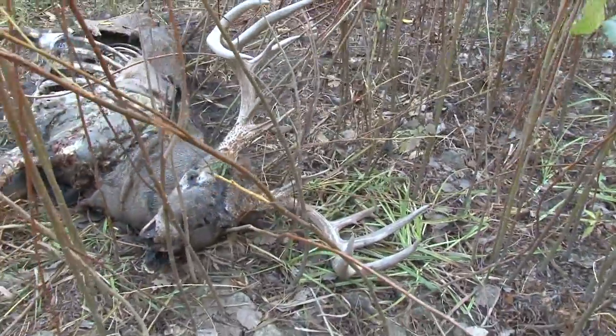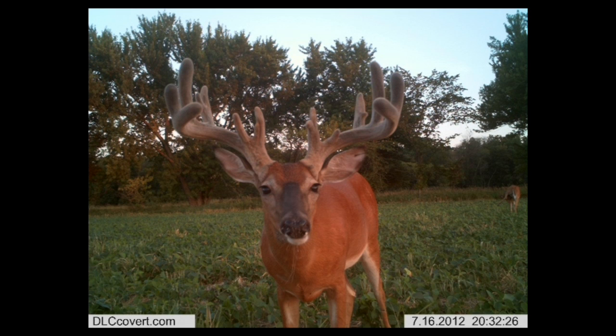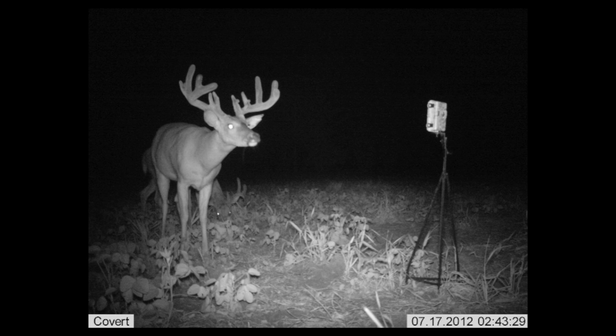That's exactly what I didn't want to find. That's that nice buck we got on trail camera there, all summer, just a beautiful deer. I don't know whether I would have shot him. He's a young deer, but you just hate to see him go that way.